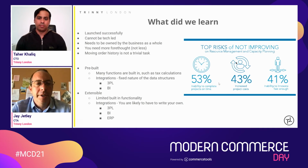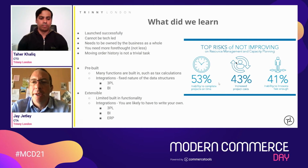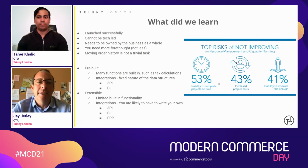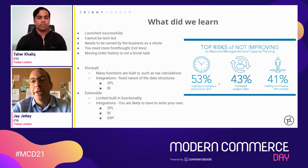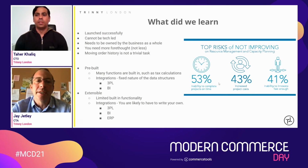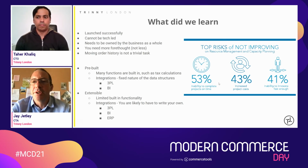Yes. So one of the things that you very quickly realize when you switch to a headless system is all the things you get for free, although obviously with restrictions, on a completely off-the-shelf package. Because the data structures of things like Shopify are very fixed, it's very easy for third parties to build integrations. So you only have to look on the web to see how many integrations there are with Shopify.